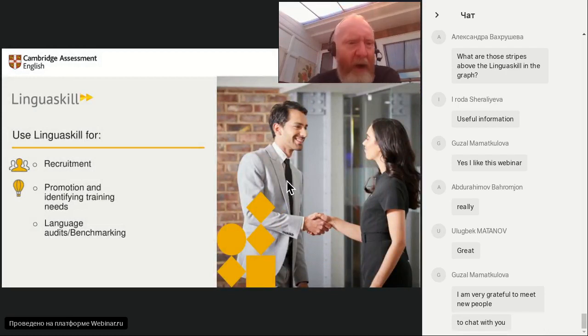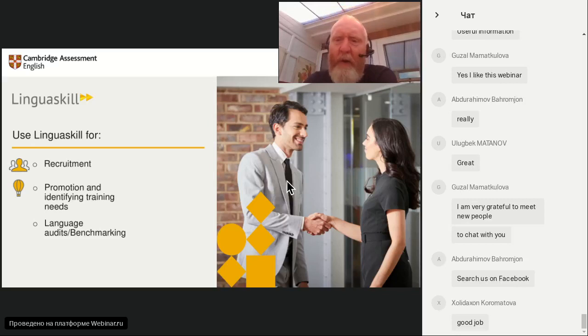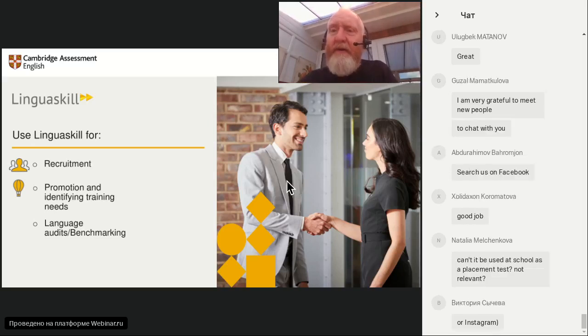I also mentioned that it's used widely in the corporate sector as well, and you can see here that the main uses are for recruitment. Companies either advertise a particular grade on the CEFR that they require students to have when they're recruiting, or they use it actually as a recruitment test as part of the recruitment process. It can also be used to determine which members of staff are ready for a promotion, and also to identify the training needs that might be required. And I'm going to give you some really nice case studies at the end of my presentation to talk about this, and also the last point here about language auditing and benchmarking, which is really to determine the level of English that's required to do a specific job.